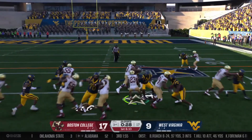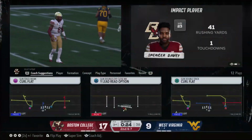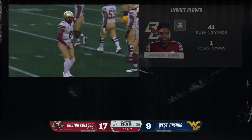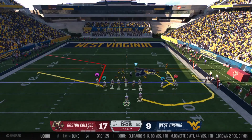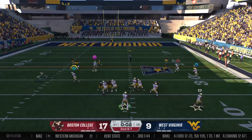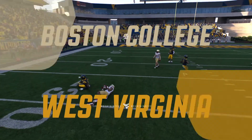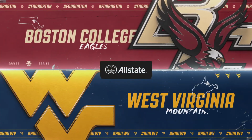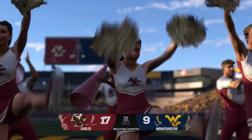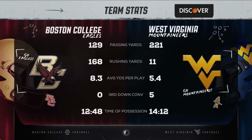From the gun, running back on the move. Trying to pound their way forward. He picks up a couple to the 31. The big fella in the middle, man. Those defensive tackles, they go such a long way in deciding and really stopping the other team's run game. Just forcing contact with those guards and those centers, owning the line of scrimmage, and getting running backs on the ground. That's the end of the quarter, and Boston College has the lead.